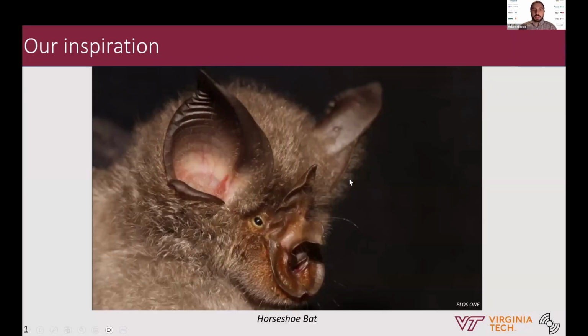What's so fascinating about the bats? This is a horseshoe bat right here. This is specifically what my work has most focused on. Why we chose them, you'd have to go back and talk to Dr. Mueller about that. His whole lab has been bat-based since the beginning, and that's just what he loves and enjoys studying. And they're really fascinating.